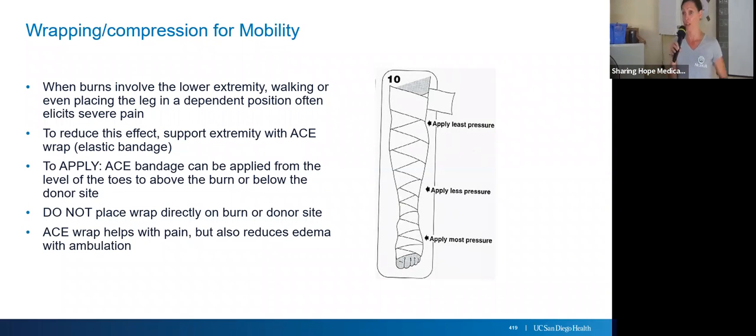The other thing is that if you start to get up and move, inevitably, this happens all the time, 2 minutes later they're starting to walk and they say, "Oh my gosh, I feel better. It really hurts to sit up." So some of this wrapping is for that pain control. You're going to apply more pressure down at the foot than you are at the upper leg. And you don't want to apply the elastic bandage or A-strap directly to the burn or the graft site. You want to put some kind of gauze or something in between.